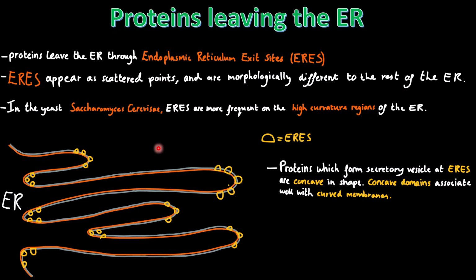These proteins are what make vesicles from the ER to go to the Golgi, and these proteins are concave in shape. Basically they're saddle shaped. These saddle shapes associate better with the curved membrane regions of the ER. So that's why I've drawn them like this, just to imitate the vesicle forming on the high curvature regions. So I talked about vesicles.